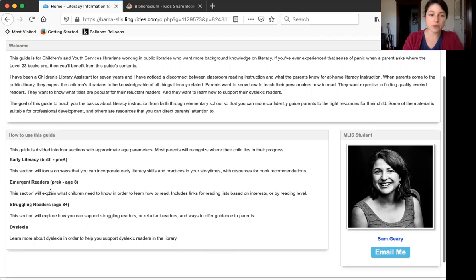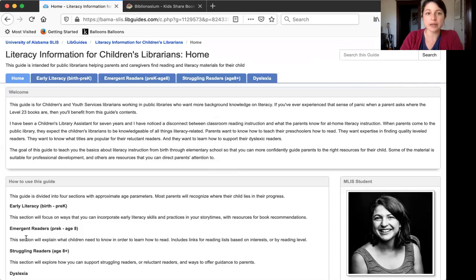For emergent readers, that section will look at how children learn how to read, what's involved with it, and how you can support them. And for struggling readers or reluctant readers, this is ways to offer guidance to parents and the students, ways to improve your reader's advisory. And then this section on dyslexia, this is just an overview, gives you information for what it is and what it's not, and ways that you can accommodate dyslexic patrons in your library.